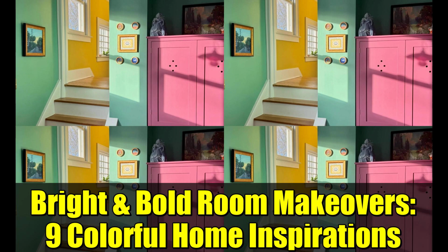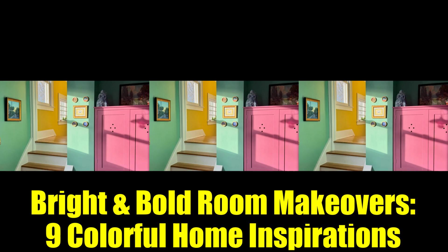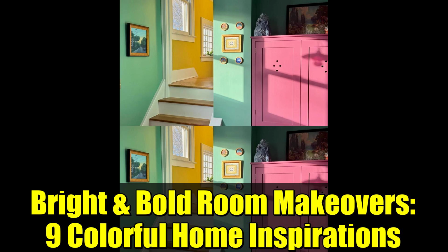Shelby's Perfect Blue Living Room. Shelby from Peoria, Illinois, mixed 2 blues to create the perfect living room hue. A true artist, she crafted a space that's both calming and captivating.